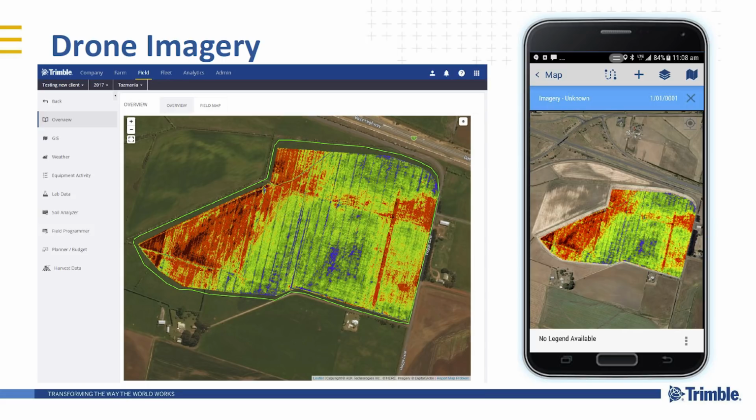This isn't a Slant Range image. This is a customer from Tasmania that sent me some imagery and said, hey, we want to see if we can see this in your platform. We just upload it through the website. As soon as you sync your phone, it's available on your mobile device. You could go scout that field, or you could be driving through that field spraying and just looking at the map.